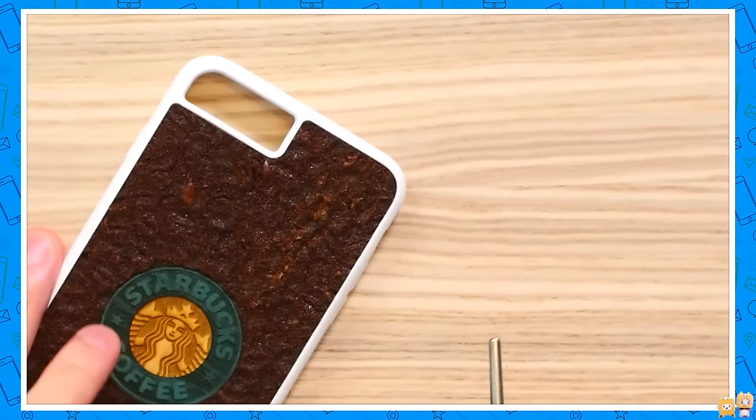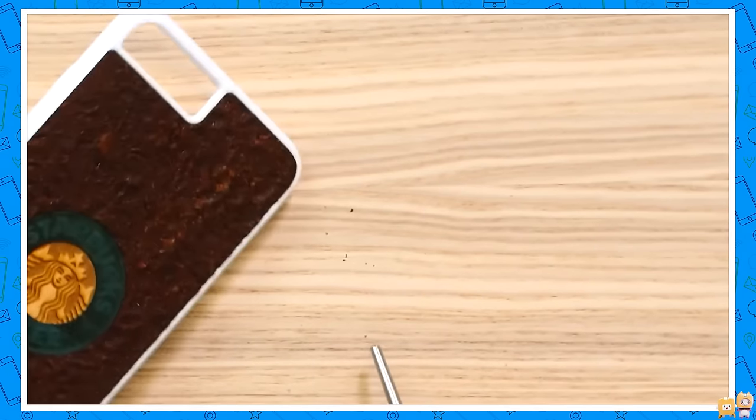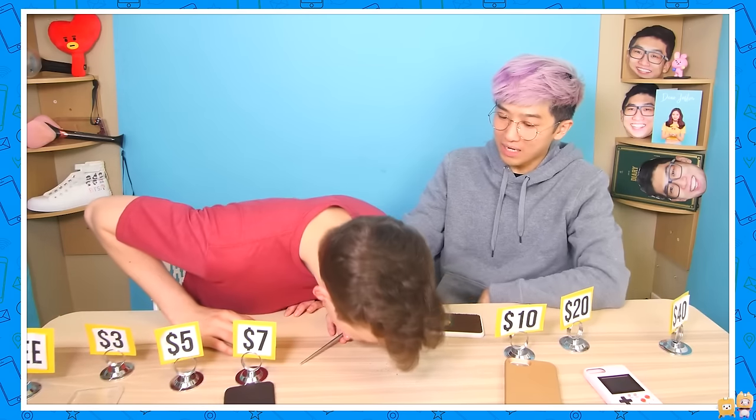Wait, it's actually... Hold on. Wait, no way. No way. It's actually coming off. Wait. You could probably actually make coffee with that. I gotta lock this at $40.